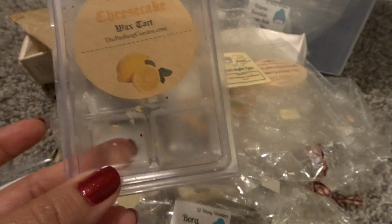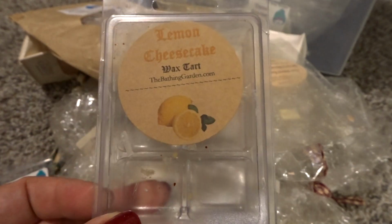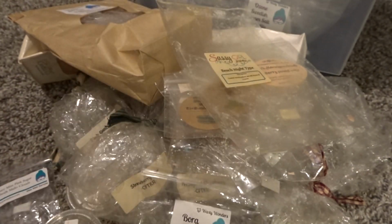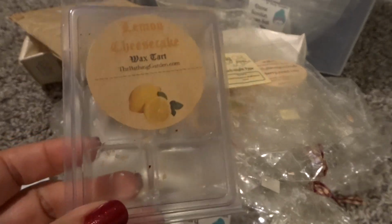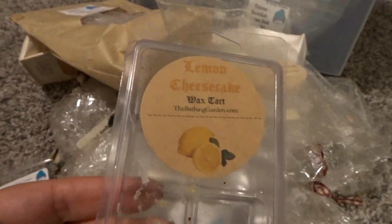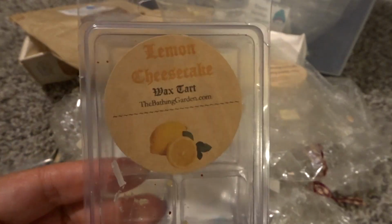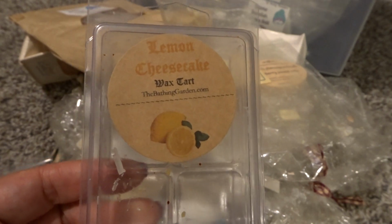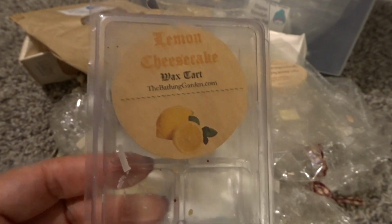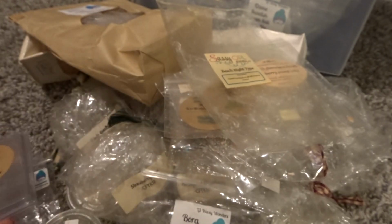From the Bathing Garden, I finished a clam and lemon cheesecake. I love her lemon cheesecake. It has a very zesty lemon, and some cheesecake scents kind of take on a sour note. If this one does have a sour note, you don't really smell it because of the lemon. It just has a little bit of a bakery, more like a hint of the cheesecake crust. But really good. I do like her lemon cheesecake.